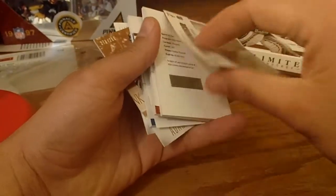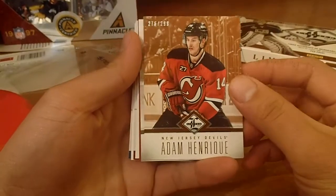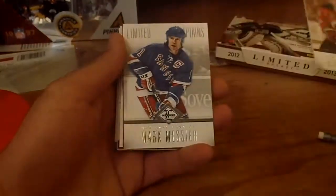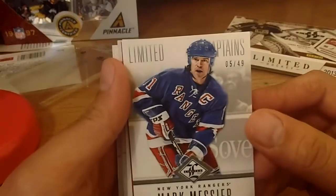Let's go that way. Flip. Like that. How about that? Alright, thanks, guys. Like I said, first hockey product in a while. I'm not going to try these last names. Number 299. Pretty cool. Mark Messner, number 5 out of 49. It's kind of a cool card.